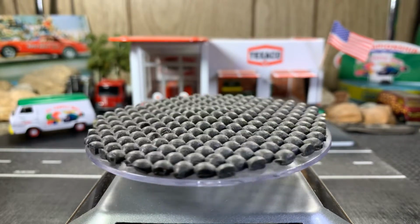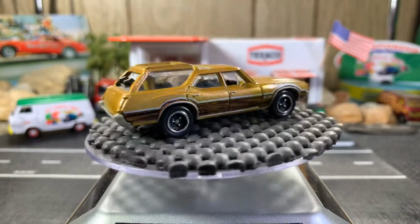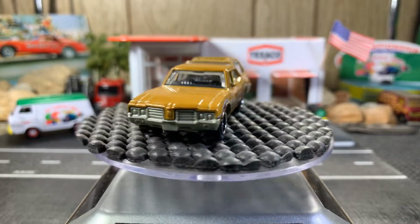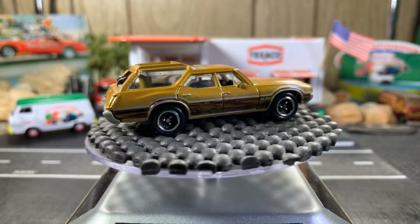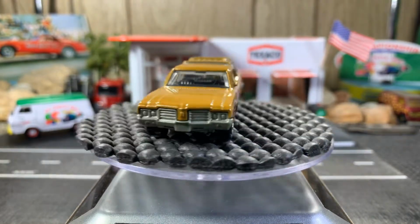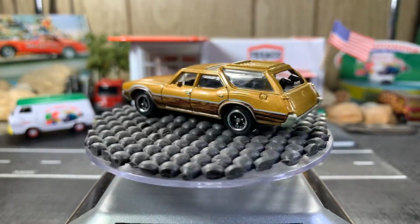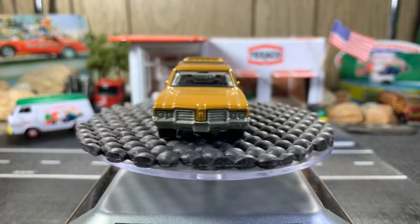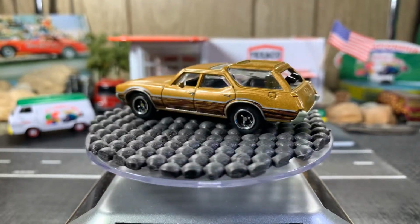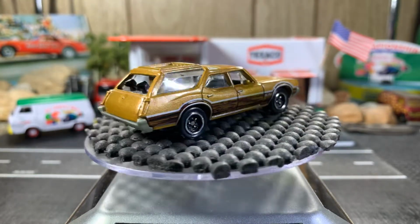Next one is the Oldsmobile Vista Cruiser from 1971. Dogs in the back there. Great looking casting from Matchbox. I like the detail to it. Not a whole lot front or back, but it's a great looking casting. I really like this station wagon. This Vista Cruiser is great, and it sure is beautiful. Alright guys, let's go ahead and go to the next one.